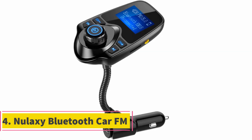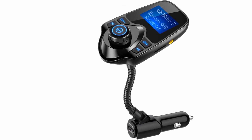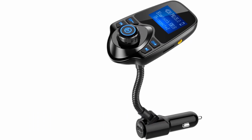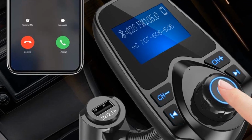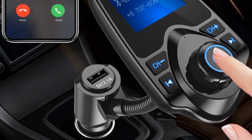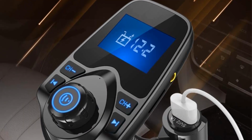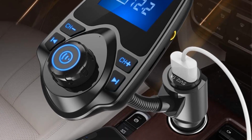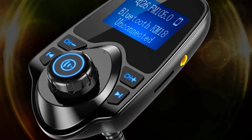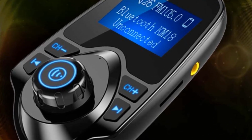At number 4. Nalaxy Bluetooth Car FM Transmitter Audio Adapter. The Nalaxy KM18 is a quality, technologically superior, adjustable, wireless, Bluetooth car adapter. It is compatible with most market devices including Apple, Xiaomi, Sony, Samsung, and Oppo. It has a 5 volts port for quick charging your devices. You can charge your phone while you listen to your music. The KM18 has an advanced noise reduction system for perfectly clear sound, as well as play mode features and a voltmeter for your enjoyment and driving safety. Play your music through your TF card, Bluetooth, or aux cable.